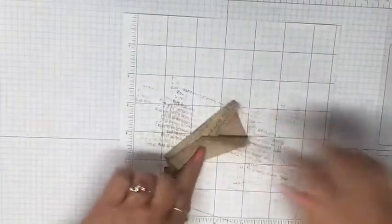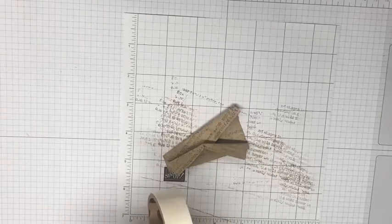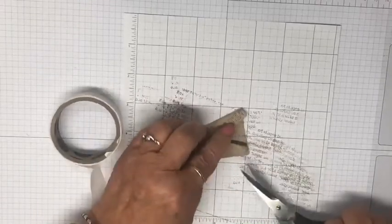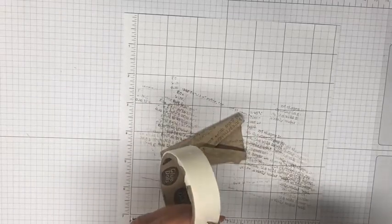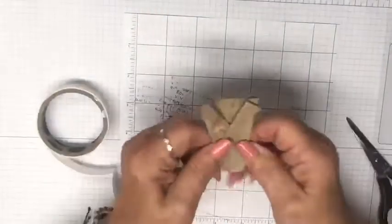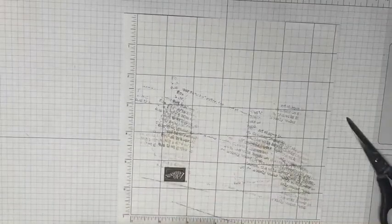I'm going to actually add a couple of glue dots behind these little flaps. Okay. And then that will still open when I want to add some adhesive inside for the flowers. So let's get these flowers out.